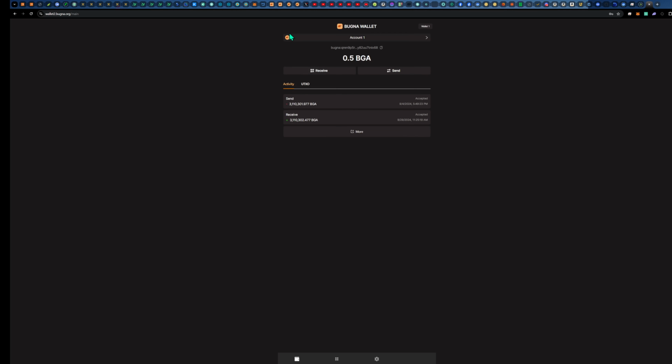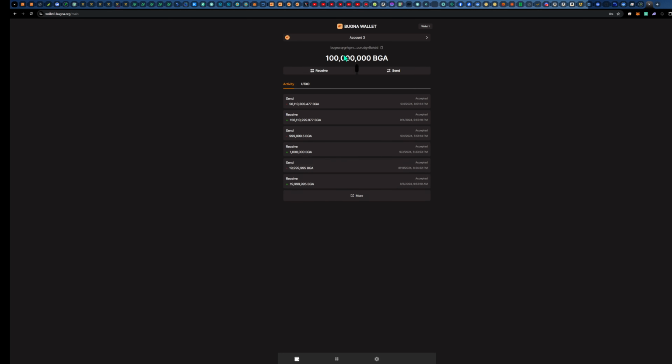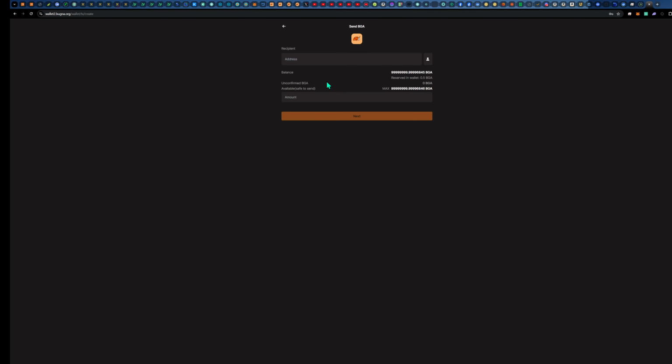Insufficient balance, obviously, because I didn't choose the right account. So I need to choose an account with an actual balance. Now when I click send, and I click my wallet address, I click the account, let's say 1 million, which is cool. It shows you the value in dollars. Let's say 10 million, I'm sending $245.